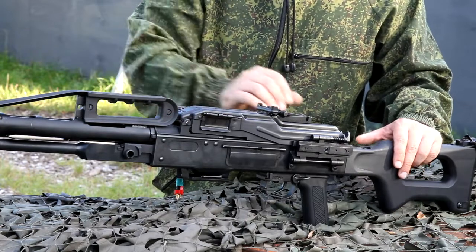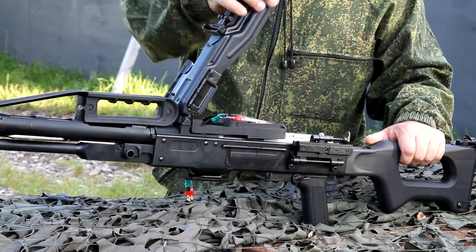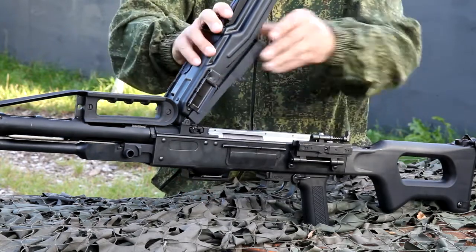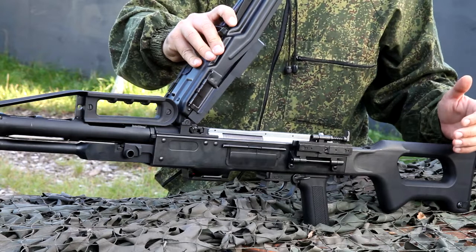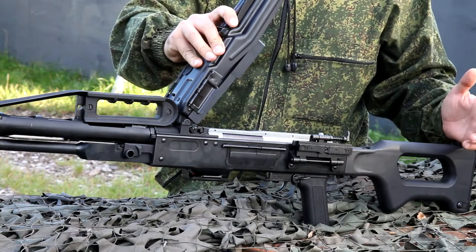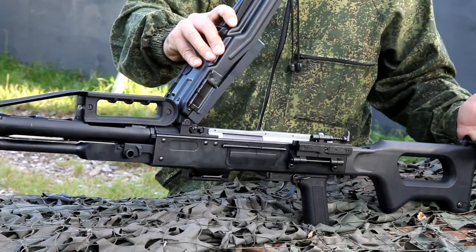First, the top cover. You can open it by unlocking the latch on the rear part and taking the cover upwards. Under the top cover you can see the gearbox. This is the custom M60 gearbox, the same as in the M60 and RPD machine guns from LCTairsoft. And also here in front you have access to the hop-up unit.